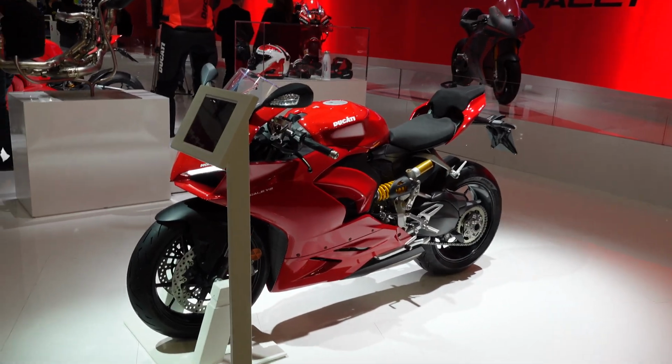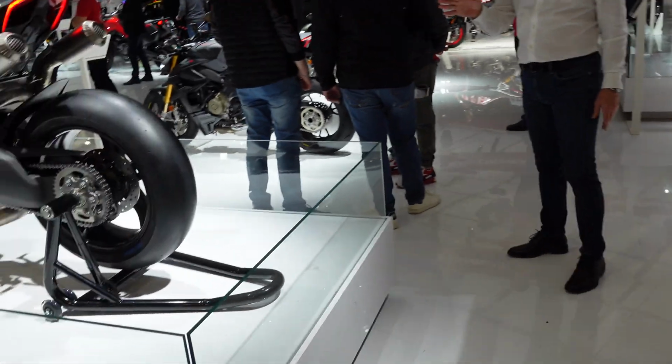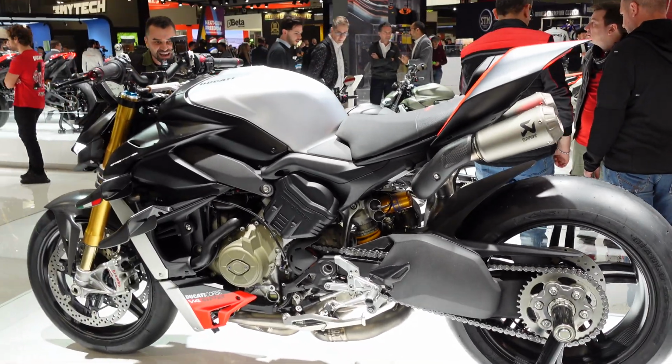Okay, so here we go. I'm just going to do a very quick walk around. So we have the Panigale V2. I'm sure there's been some tweaks and changes for this year, but not loads. Here we have something that is new. So this is the V4 SP2 Streetfighter, and it just looks absolutely nuts.